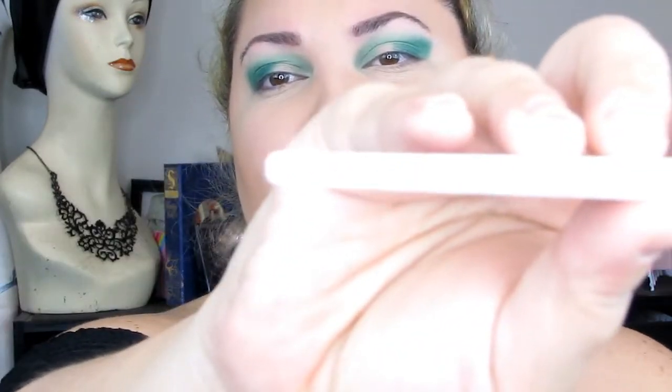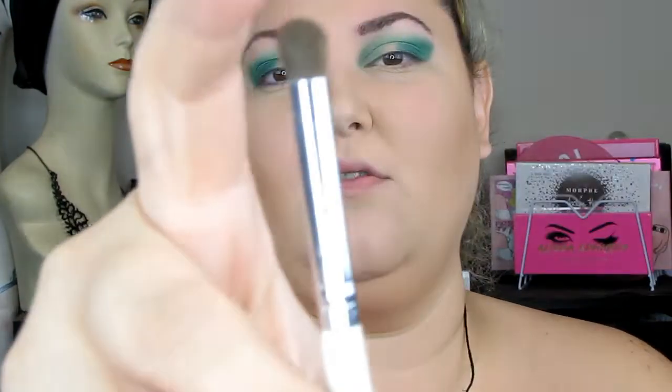Let me just grab another brush, maybe a smaller one. I'm gonna go in there. I'm gonna grab this. This is an e.l.f. brush, I'm pretty sure. Oh yeah, e.l.f. crease eye brush. There we go. Let me clean it up. I gotta clean my brushes. They're so super dirty.